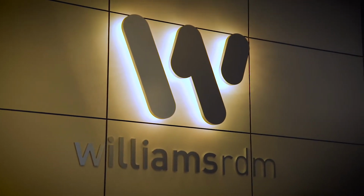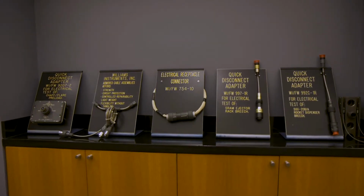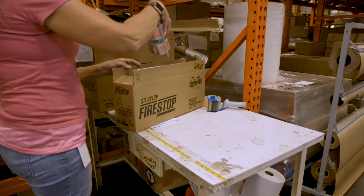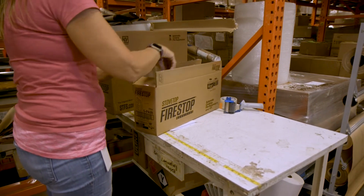The unique thing about our business from an ERP standpoint is that our defense line of products is one that is low volume, high mix, whereas our stovetop firestop product line is just the opposite. It's a relatively simple product and the volume is very, very high. That kind of gives us a mixed mode operation for our manufacturing capabilities, which can be challenging for an MRP system or an ERP system.